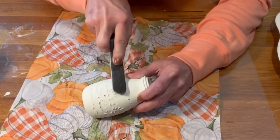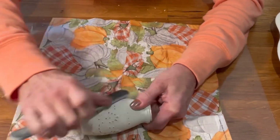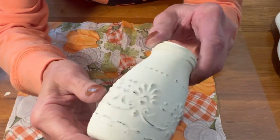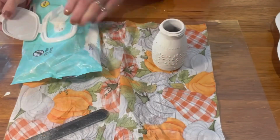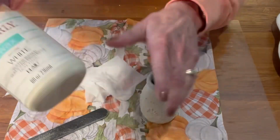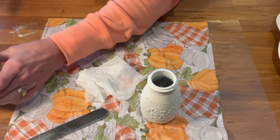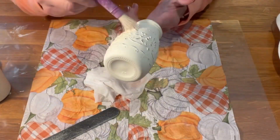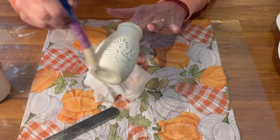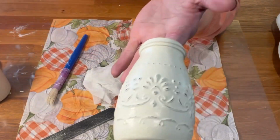All right. So I'm just going to bring out some of the raised areas on these little jars. And then I'm going to white wax, which Waverly white wax, of course, is a little bit of an ivory color. Yeah, I'm just getting off the dust. There we go. After I finish wiping back the white wax with a light hand with the paper towels, I'll show you what I started with and then what it looks like distressed and then white waxed. And you can decide if you like one better than the other.